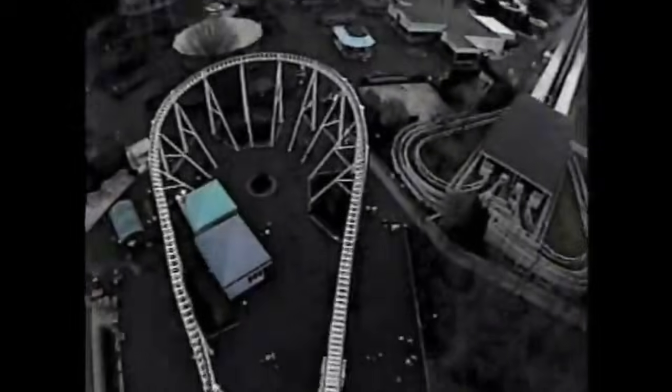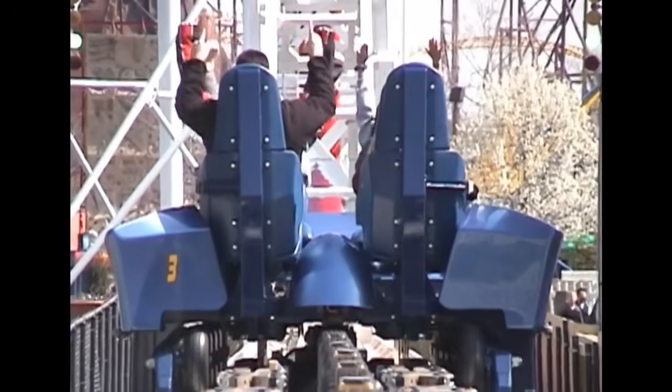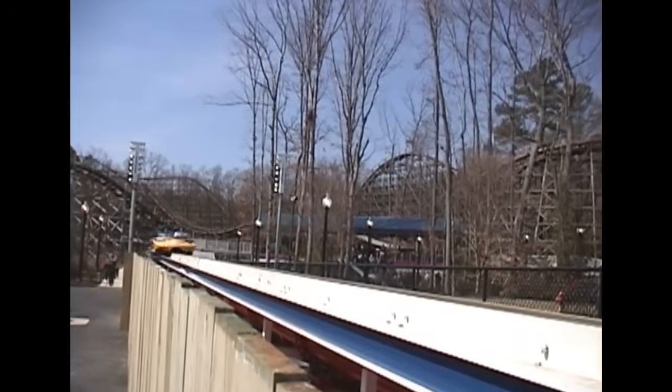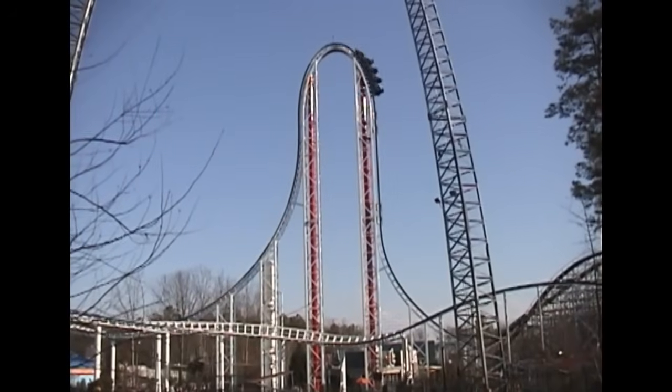Immediately they would climb upwards, ascending the top hat, cresting the peak, and then dropping down again. A long bank curve over the heads of the onlookers below followed, before a small airtime hill and the brakes. The compressed air allowed for rapid acceleration, and riders were in awe of the sheer power of the launch. Reaching the top speed in a short distance, and providing a force much more powerful than the park's other 2 launch coasters.